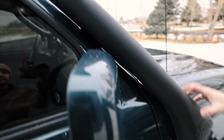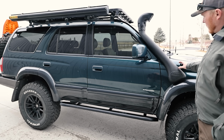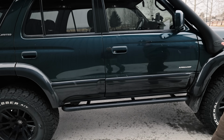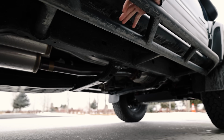Safari snorkel, we worked with Kurt at Cruiser Outfitters to get all the right fittings for the 3FE. For the 4Runner, you gotta do a couple things for that, and they helped us out there. And then sliders underneath, or skids underneath, all CBI steel. Sliders, steel welded on.